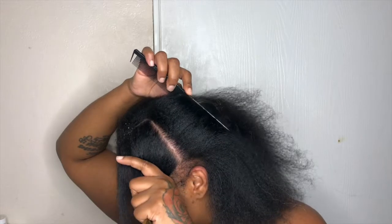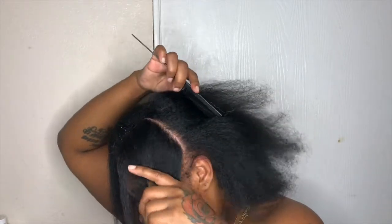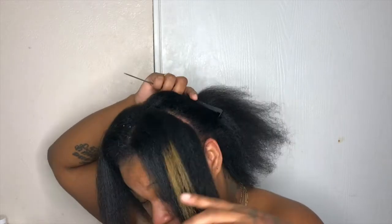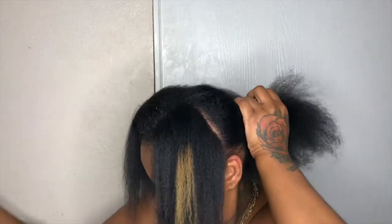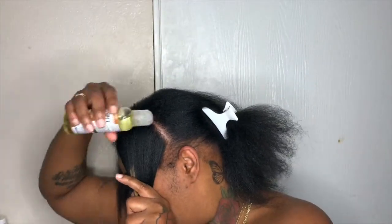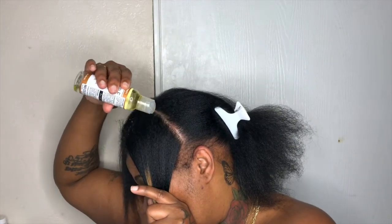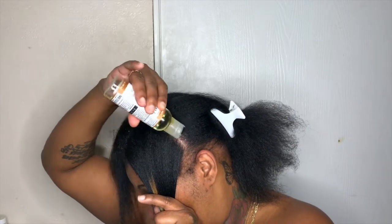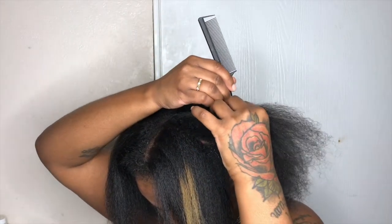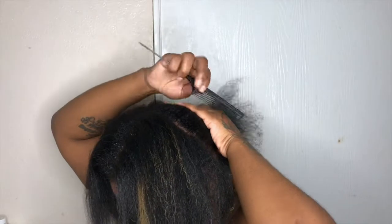Look, my scalp is super red because, like I said, I do have psoriasis, so it itches really bad. I'll be scratching my scalp so bad that I have sores on my scalp. But yeah, I go in with my vitamin E and I just condition, pretty much grease and moisturize. And literally, that's all I do when I do my hot oil treatments.